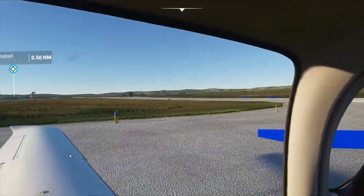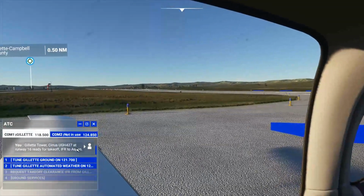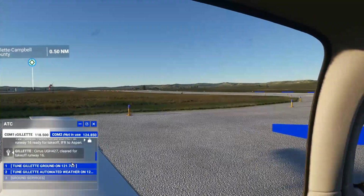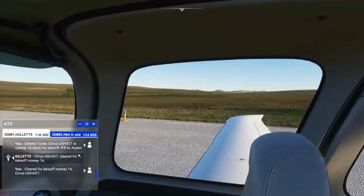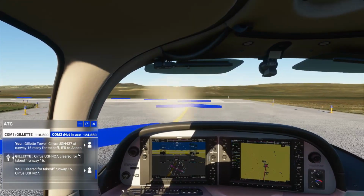Gillette Tower, Cirrus Uniform Golf Hotel 427 at runway 16 ready for takeoff IFR to Aspen. Cirrus Uniform Golf Hotel 427 cleared for takeoff runway 16. Cleared for takeoff runway 16 Cirrus Uniform Golf Hotel 427.